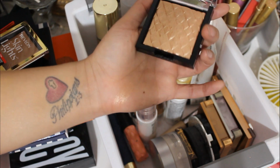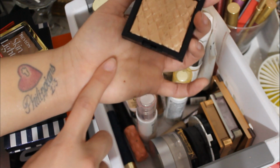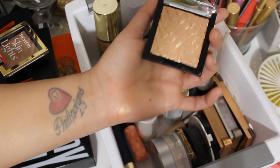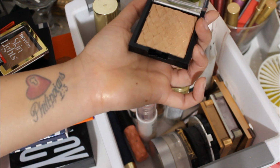Not as super impressive as I thought it might be. It's not as creamy, like, say, the CoverGirl one I showed you from my makeup basket earlier, but really pretty. Has a nice glow to it there. Okay, so that'll be in there.